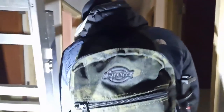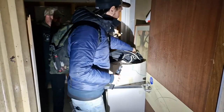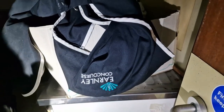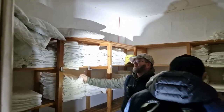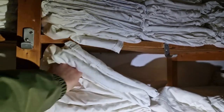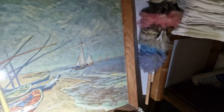Wait, have you got a proper sheet? Like, bedding sheet? Oh, God, yeah. What's that behind you? Logo on it. You know the thing is, feel them. They're proper cotton sheets. Really? Oh, they're lovely cotton sheets. A little bit damp. They're still nice, feel them. All that cheap stuff you buy in the shops.